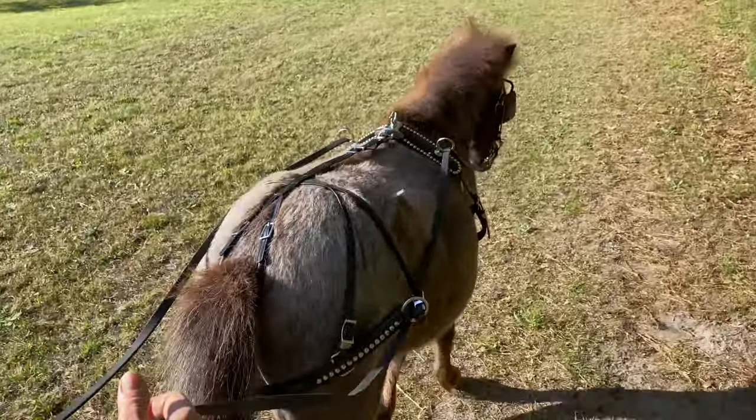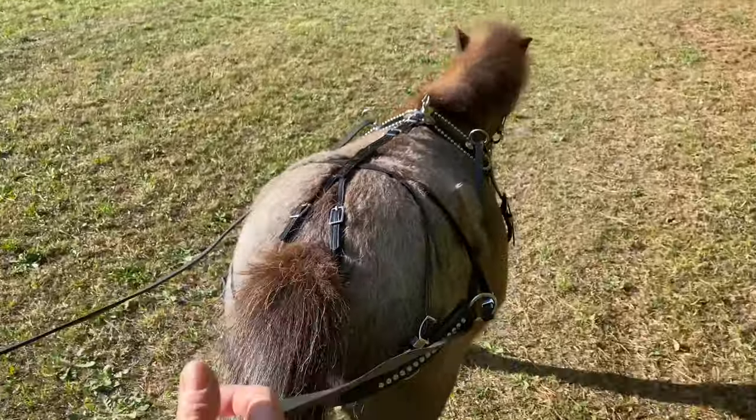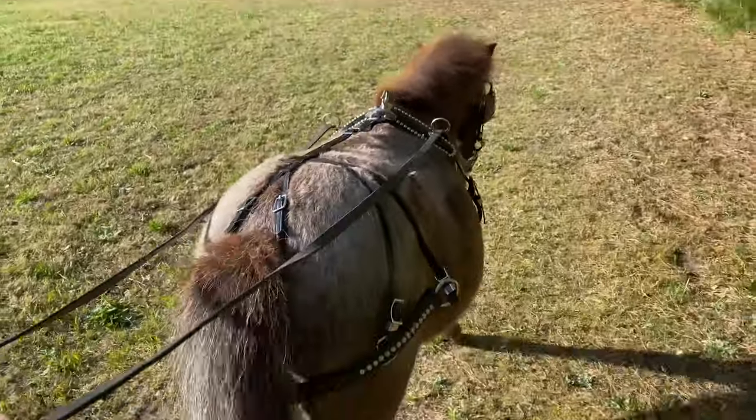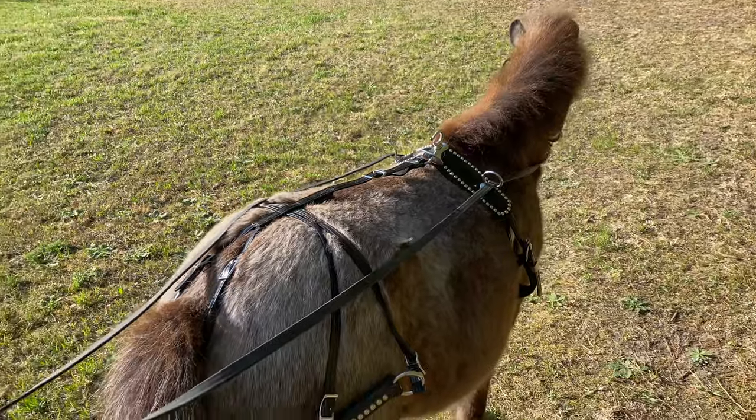I mean, it probably didn't look very good, but that was the very first time that Teddy has trotted in a circle while being ground driven. So that was very good. Catch my breath for a second.